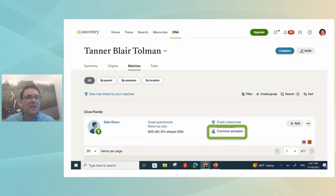Another reason why you want it to be strictly a biological tree, in case your stepfather happens to have some relationship to some of these DNA matches in another way: if you link to him, it's going to find those connections and they're going to be erroneous. But since I've linked my tree and this match Dale has also linked his tree, Ancestry has said we have found the common ancestor.